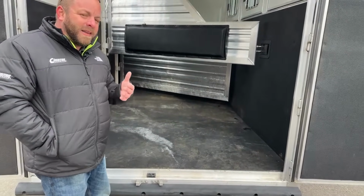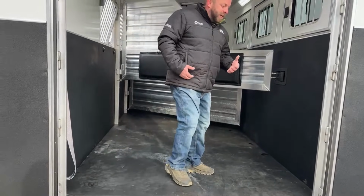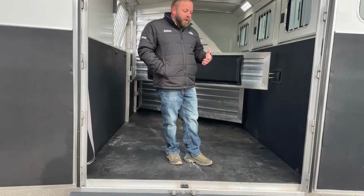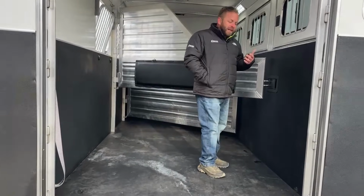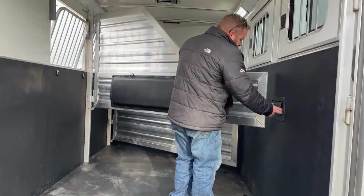And the idea behind that 4-inch on center cross member is that even a small Shetland pony is going to be standing on a beam that goes the length of the floor, and it's going to be sturdy. You're never going to get those waves in the aluminum floors that you see that are a little bit less supported. So again, we're a 3-horse slant load inside of here.